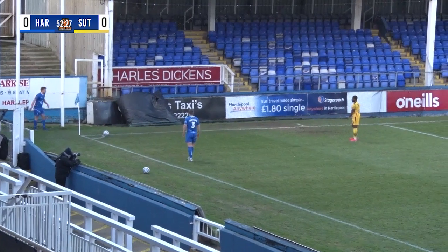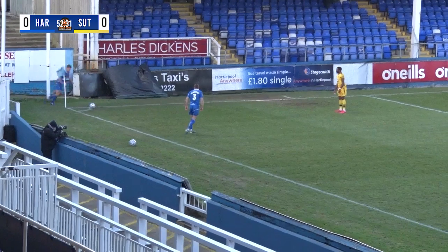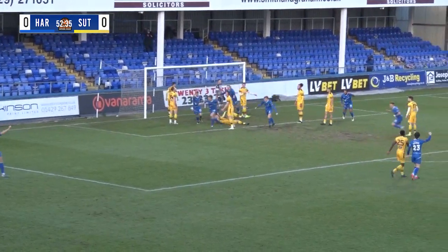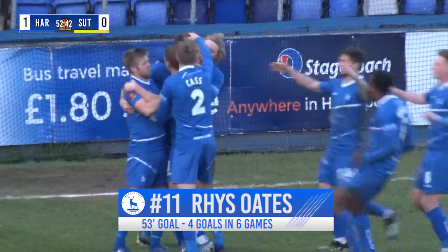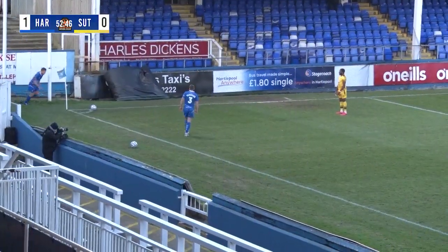Nicky Featherstone to take the corner, everyone forward apart from Odyssean. Featherstone puts the ball in the box and it's headed by Rhys Oates! And it's in! Rhys Oates flicks on the Featherstone corner! And what's really been against the run of play, Hartlepool have gone up the other end and scored! And here at Victoria Park, it's Hartlepool 1, Sutton 0!